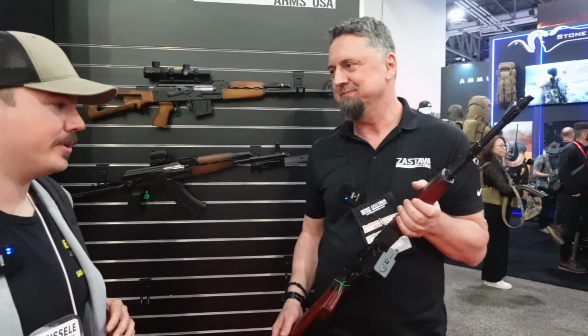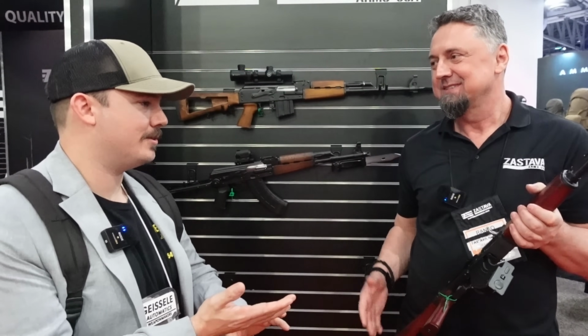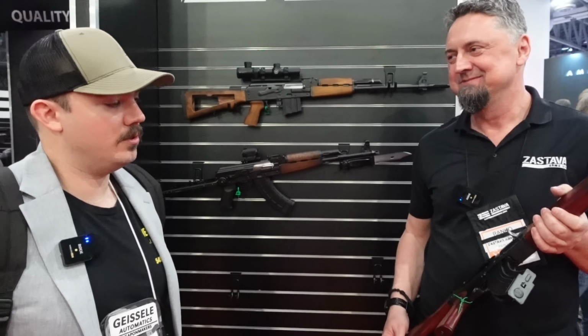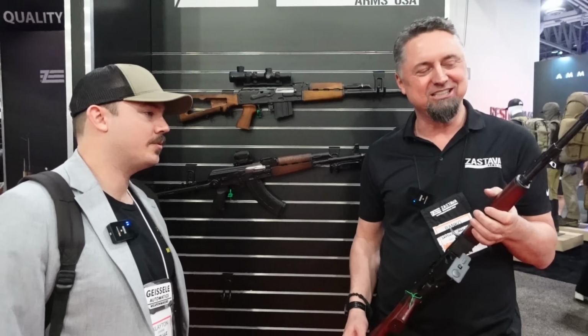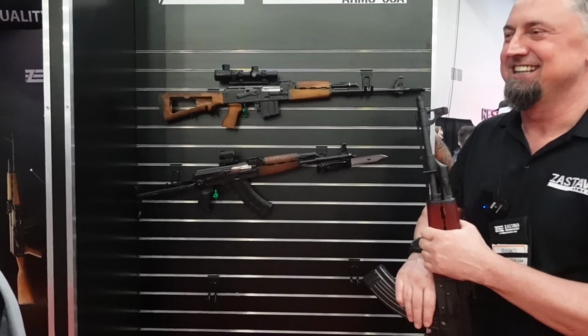I know everyone appreciated it. They asked for chrome-lined barrels. You gave it to them, and now the bayonet look is here. That's so cool, that you listen and then you make it happen. I know it's not an easy change. No, it's really not. It looks easy, but it's not.